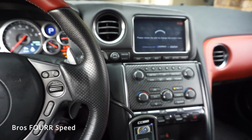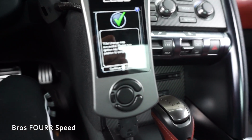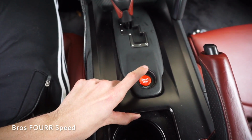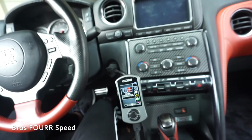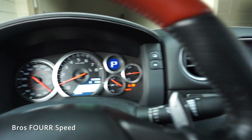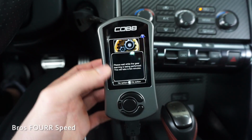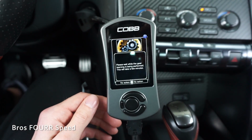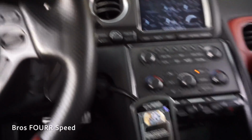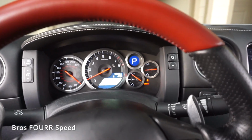See what we got going on the screens. Alright, so TCM change map successful. Please turn off ignition. Go ahead and fire it up. I think a lot of forums said to do the relearn. So I think it might be just cycling through the gears or something. So we're doing a check process there. This is still cycling. And you can actually hear the transmission clicking.